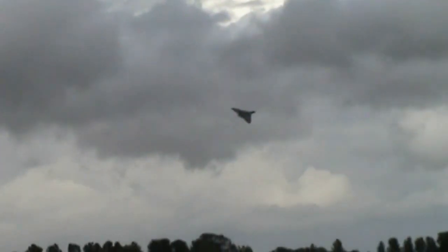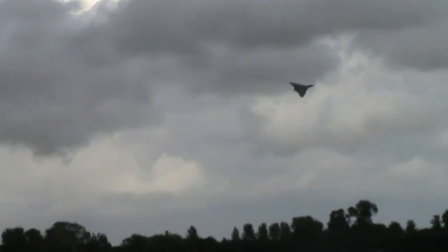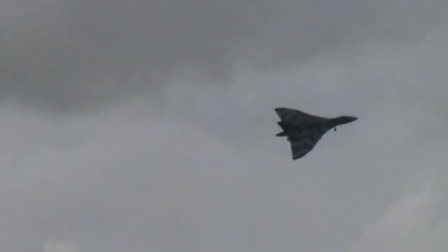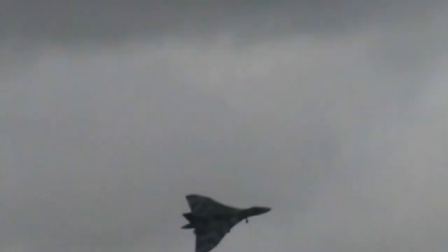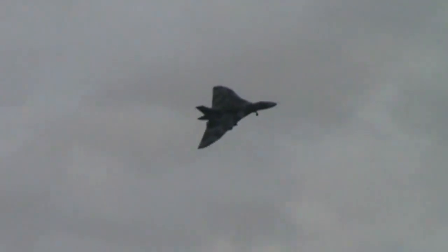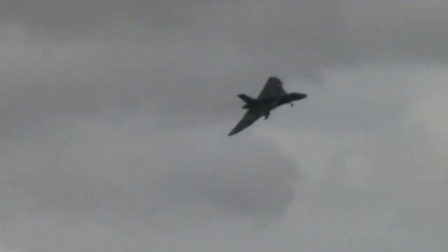So we shall see Vulcan come in to land. I don't think she'll use her braking chute today, because she doesn't have to on this runway. And it's quite expensive every time we use the braking chute, so we don't use it unless we absolutely have to. But I think what we will see is that Kev will hold the nose of the aircraft up for as long as he can, so that the oncoming airflow hits that enormous solid wadge of delta wing and slows the aircraft down aerodynamically.